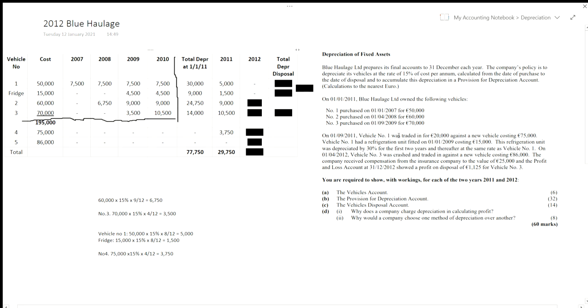Therefore, to calculate my depreciation for this vehicle, I have my 70,000 multiplied by 15% multiplied by only 3 divided by 12. I had it for 3 full months, not 4. If I multiply all that out, it gives me 2,625. Vehicle number 3 has depreciation for 2012 of 2,625. So, and then it was obviously crashed and traded in at the beginning of April.